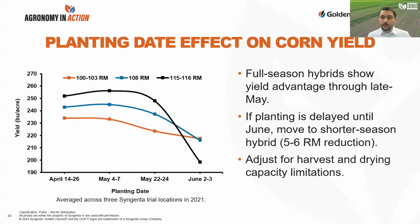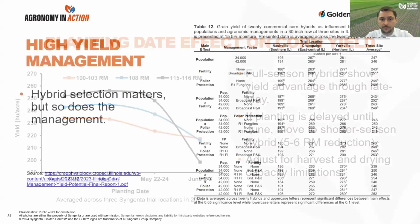And if and when you do, what our research would say is you're looking at about a 5-ish day RM change. So if you're planting 110-day corn, look at 105. 105, go down and look at a 100-day type deal. So a lot of times we fight emotion because things are getting late, we're stressed. Stay the course throughout the majority of May. Okay, that would be our take-home message when it comes to planting date and how it affects yield going forward.